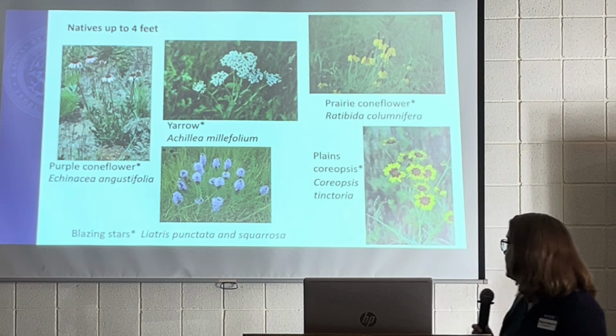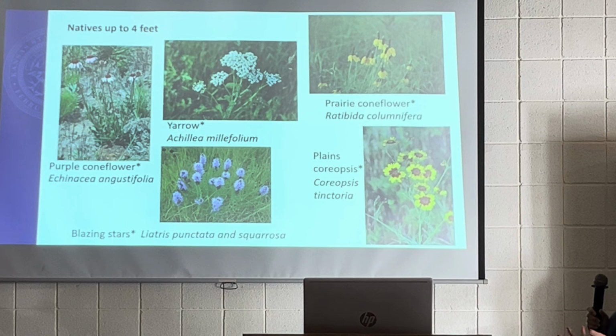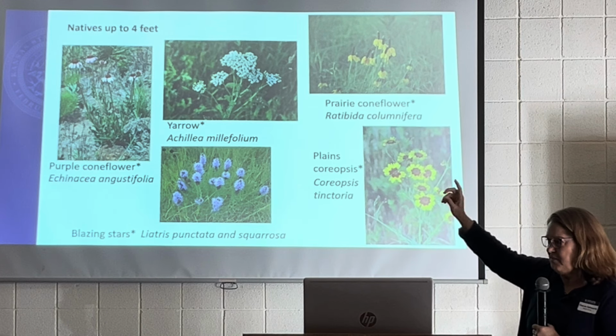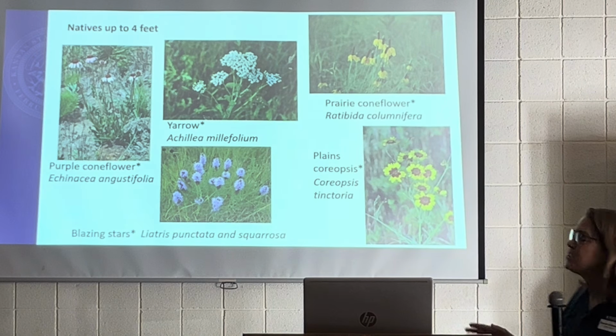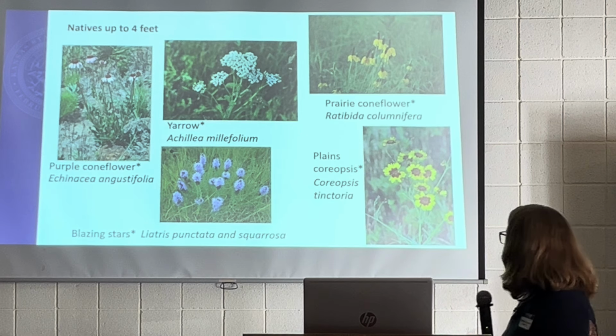Here are some other natives that are taller. You've got the purple coneflower. The little asterisk means they'll do well in central Kansas as well. Prairie coneflower. Yarrow is another almost indestructible one. That is a great beginner native plant. It supports lots of things, little flies, little bees, and it really is drought tolerant. I mean, you can hardly kill this stuff. This is great, and it doesn't spread. It doesn't get all over the place.